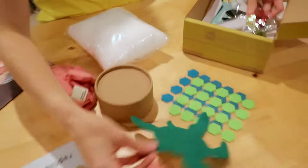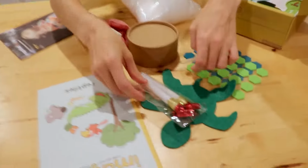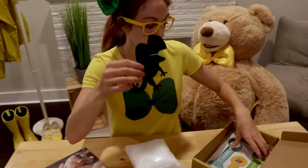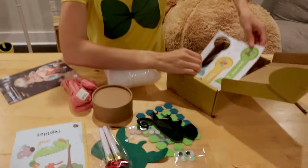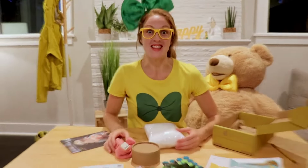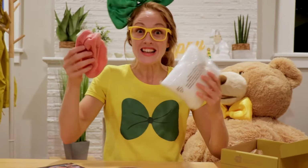Well, the first thing we're gonna do is get out all of these fun materials. Here's the stuff for the turtle. We've got googly eyes. Those are funny. Ooh, a chameleon, a lizard. Oh, and we get to play a game with them too. Wowee, there's so many fun things to do here. What should we do first? Maybe we should make the snake. We get to make the snake.